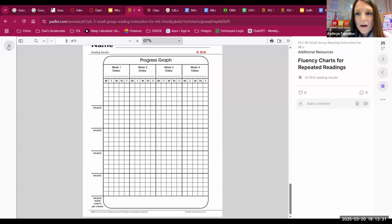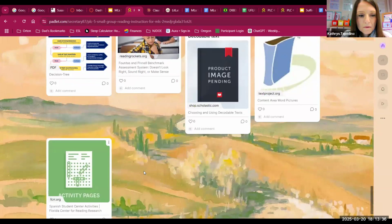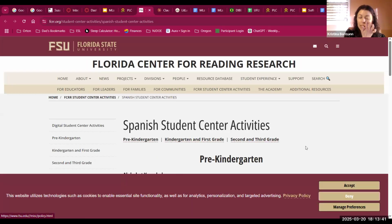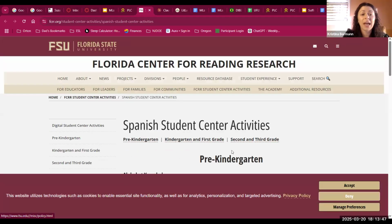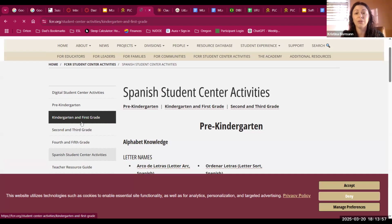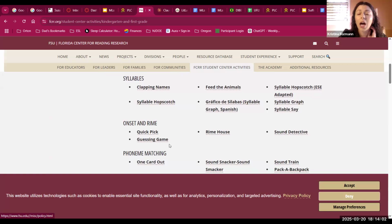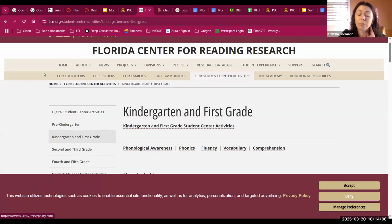Yeah, these are great. And then let me get the Spanish materials. I think this is new. I happened to go on today. So this is great. FCRR is great in general. On the left side, you'll see a bunch of different categories. So kindergarten and first grade would be all free pre-made center materials in a variety of areas: phonemic awareness, phonics, fluency, whatever area you're looking to provide support in. They have pre-made activities that you could just click and print.